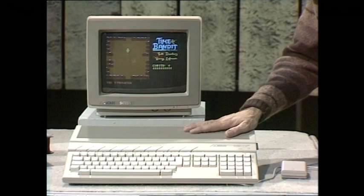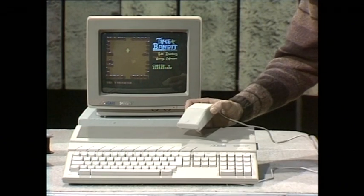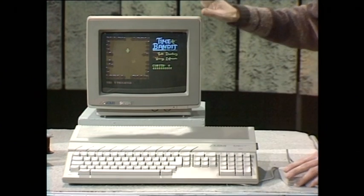Atari were launching two new micros. First, an uprated version of the 520 called the 1040. This comes with a megabyte of RAM, built-in disk drive and a mouse. It sells for just £700. No, sorry, £900. Try again. That's if you want a monochrome monitor, or £1,100 if you want colour. And like the rest of the ST range, it comes with GEM built in on a ROM chip.